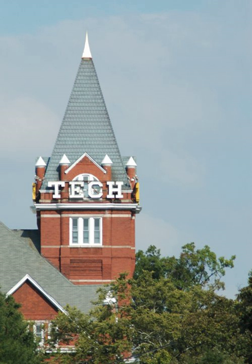See also: History of Georgia Tech, Georgia Institute of Technology Historic District.